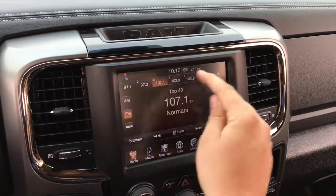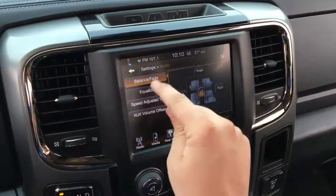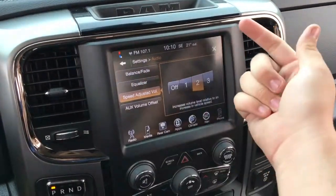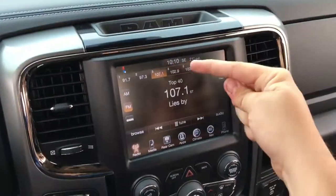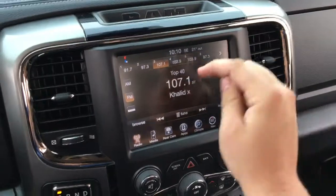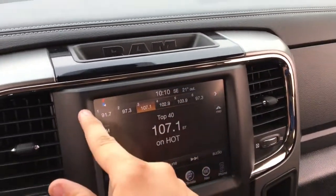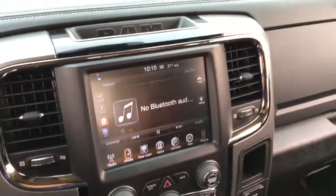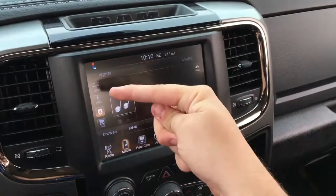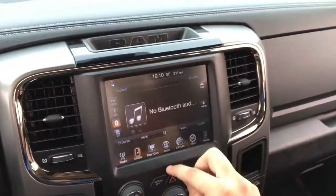You can easily set a preset, access to a mini map, connect to GPS navigation, adjust your audio, balance, fade, equalizer, speed adjusted volume, auxiliary volume offset. Tells you a song and the artist in the middle of the screen here. And the info bar up there tells you the time, outside temperature, and what you have the temperature set on the climate control. So media area here, if you have something plugged into the USB port, the auxiliary port, a Bluetooth device connector, or something in the SD card port, go to the media area here and you can listen to music through those areas.